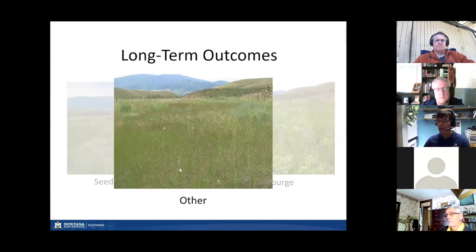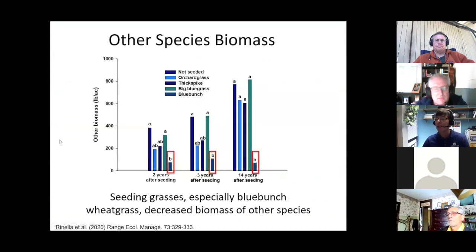So here's a picture of the site in 2016. You can see there's a lot of vegetation growing there that isn't leafy spurge and isn't necessarily what we seeded. But what we found, that was a control plot, but what we found was that seeding grasses, especially bluebunch wheatgrass, decreased the biomass of other species. So here we're looking at other biomass, the dark blue bars here that I've highlighted in red, that's the other biomass where bluebunch wheatgrass was seeded. And you could compare that to this royal blue color where no seeding had occurred.